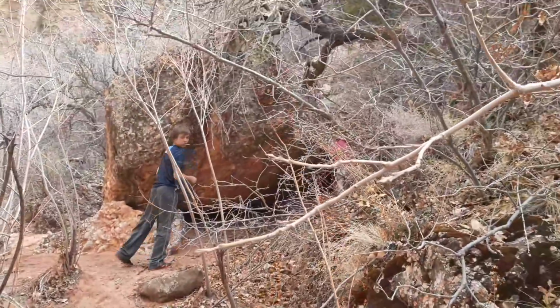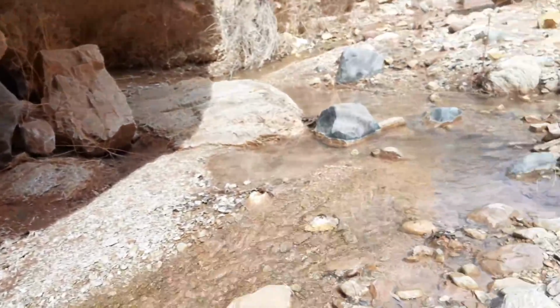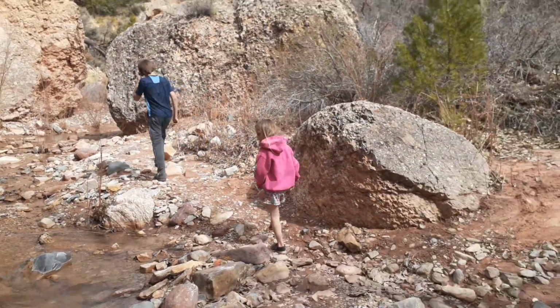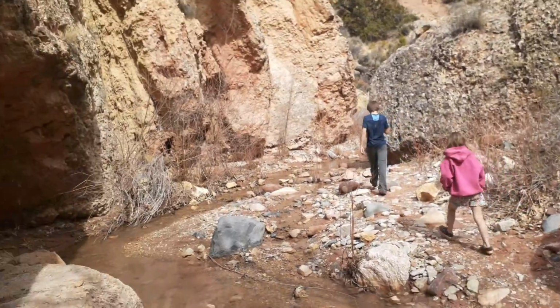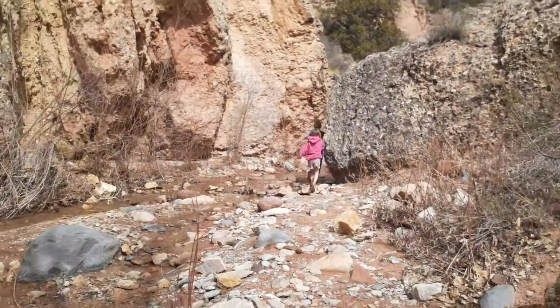What are you guys doing? We're just coming along here. In the spring, there are tadpoles and frogs. The kids had fun catching last year, so we'll definitely have to come back in a month or so when all of that stuff's happening.